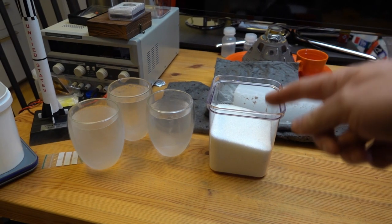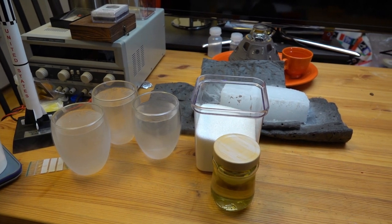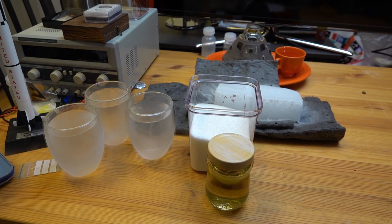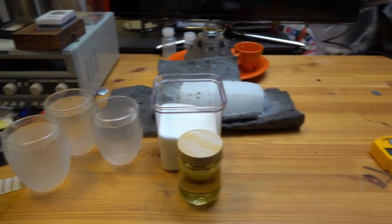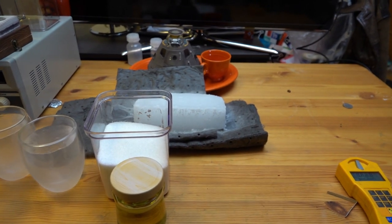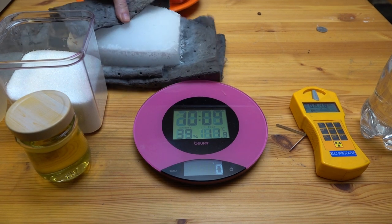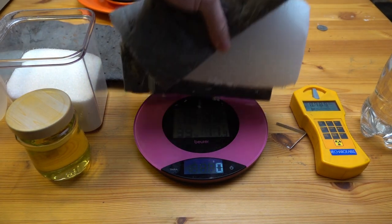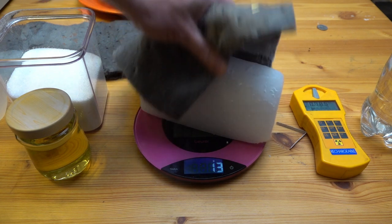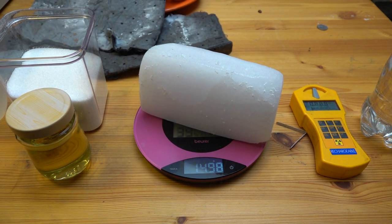So you've got a choice. You can either burn a kilo of sugar or half to a third of a kilo of oil, either or. And from that, your body is going to make about a kilo of carbon dioxide. So carbon dioxide's actually pretty dense stuff. It's about three times as dense as water. So my guess is this is going to be on the heavy side. And it is. It's about 1.5 kilos.